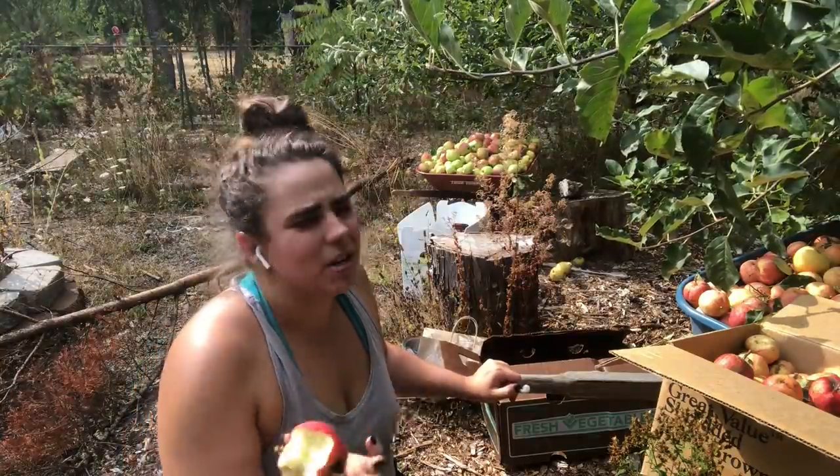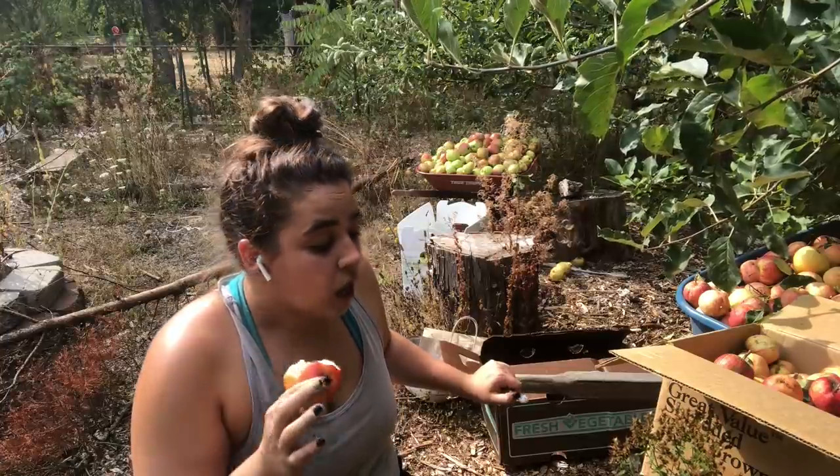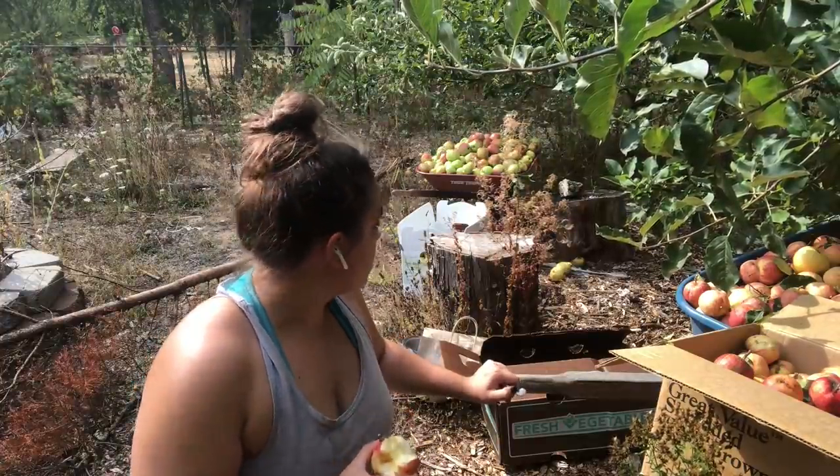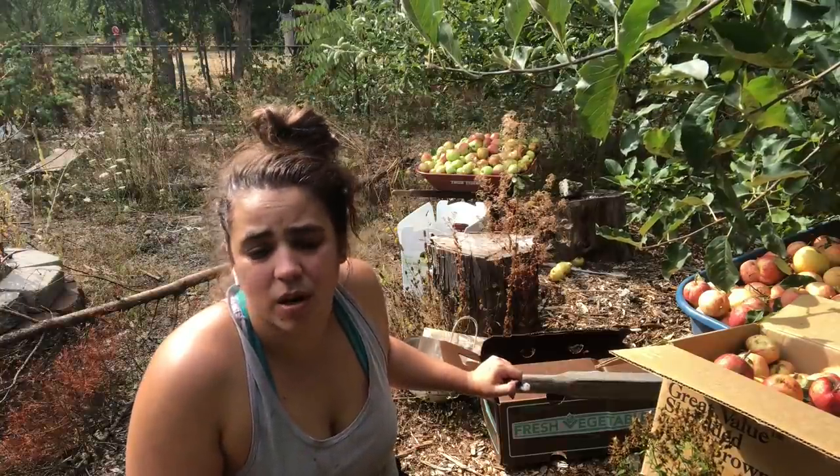I'm eating one of the, I'm gonna call them pink ladies. I don't know what they are, but they're really good. I kind of just threw the yucky ones on the ground. I'm gonna give those to the chickens. I'm not gonna pick them up today. I might do that tomorrow.